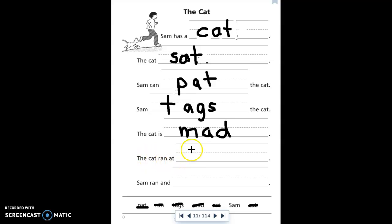The cat ran at. Who'd the cat ran at? Well, that cat's going to go after Sam because that's who tagged him. Sam. And then Sam had to do what? Sam ran and ran. R-A-N. He ran and ran. So make sure you mark out ran and Sam. We used all the words, okay?